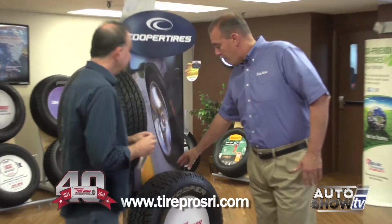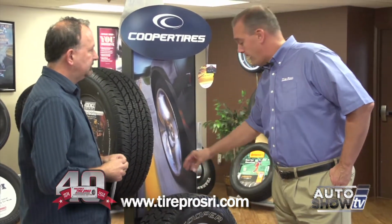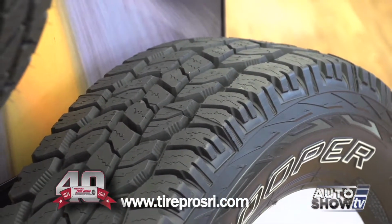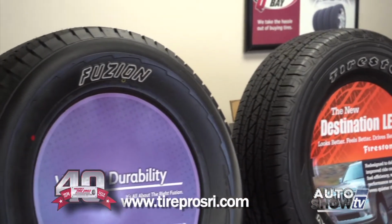The more aggressive the tread is, the more noise it's going to make. One of the things that happens is if you look at aggressive tread in either a snow tire for a passenger car or an all-terrain tire for a light truck tire, these areas here are called high void areas. They have sound waves that go back and forth, and therefore it generates noise. So the more aggressive the tire, the more noise it's going to make.